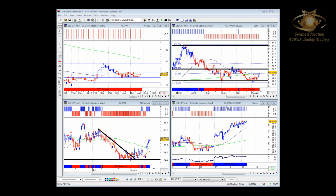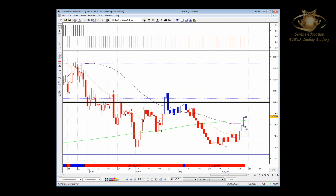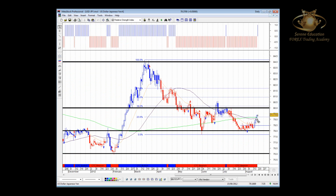Last bit of the day is US dollar Japanese yen. Let's have a look at the daily and see what's been happening. Yes, beautiful punch through major support and resistance level here at the 23.6 retracement figure for this pair. After consolidating for a while, it's really moving with a lot of guts to the upside, meeting all this criteria I mentioned through the early part of this week. Bouncing higher and taking out major highs, consolidation highs, breaking through the institution moving average.